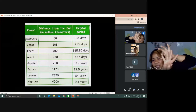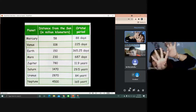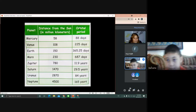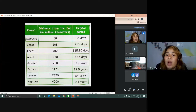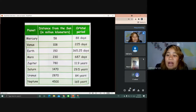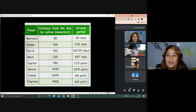Look at teacher Sasa's hand. Six plus six. How much is it? 24. So every 4 years, we complete the 24 hours, which is equal to 1 day. So every 4 years, the Earth revolves around the sun 366 days complete. Okay? Not 0.25 already, because it completes the 0.25, which is equal to 1 day. Okay?